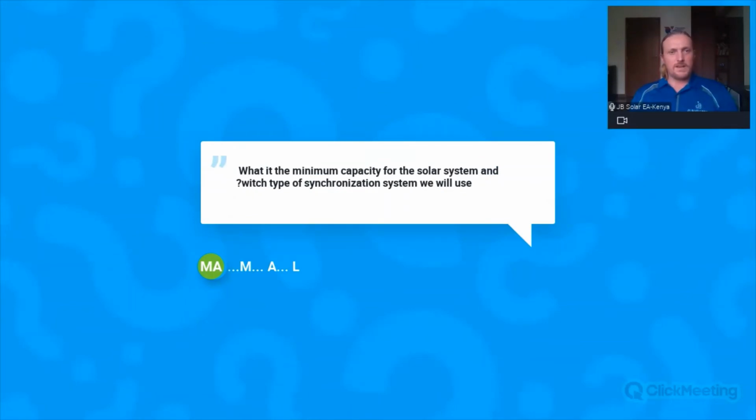Okay, what is the minimum capacity for the solar system, and what type of synchronization system will we use? Minimum capacity, I don't think there's a minimum capacity, but obviously it's based on the load, and we're definitely talking in the range of kilowatts, I believe. And the synchronization happens through the FuelSave controller. It measures the frequency and the voltage from the diesel generator, from the grid, and from the inverters.